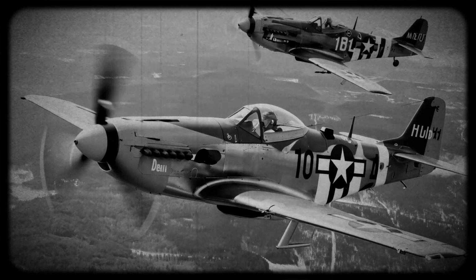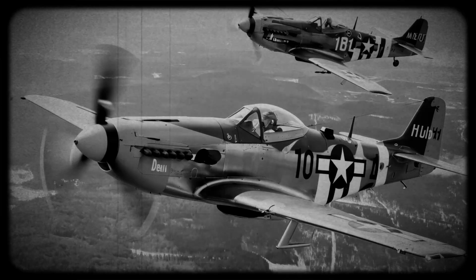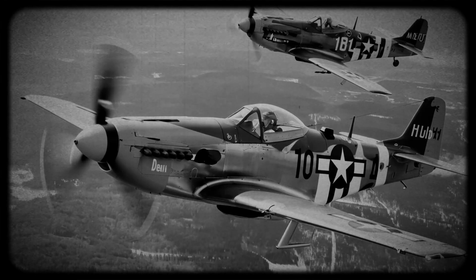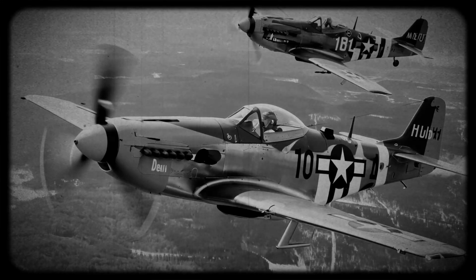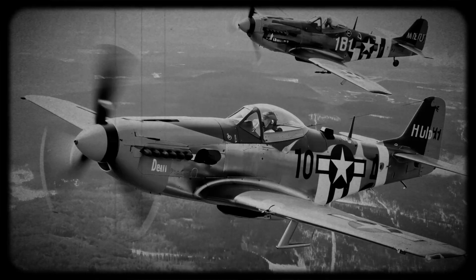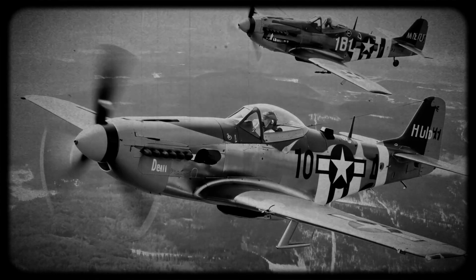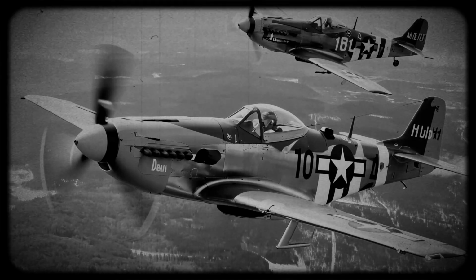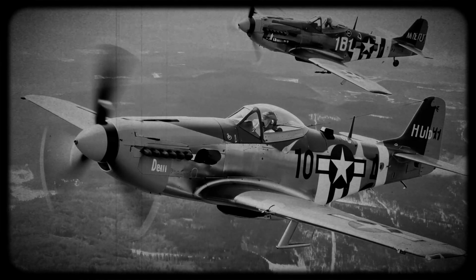With two 75 or 108-gallon drop tanks, the Mustang could now escort bombers for nearly 1,600 miles. For the first time in the war, the 8th Air Force could plan a mission to Berlin and back with fighter cover from takeoff to touchdown. It was freedom measured in octane.